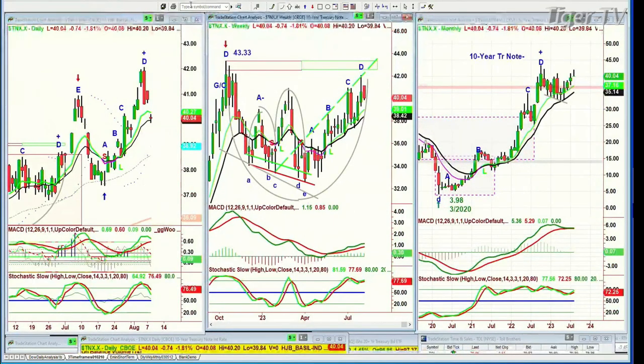All right, so here we go. A question came in about the TNX. Yes, that is a peak D, and there is a pullback. Is it a peak D in the weekly? Well, a leg D. It hasn't become a peak. We have to wait for Friday's close. But I've been suggesting that yields are stuck in the range for a while, and they're still stuck in the range.